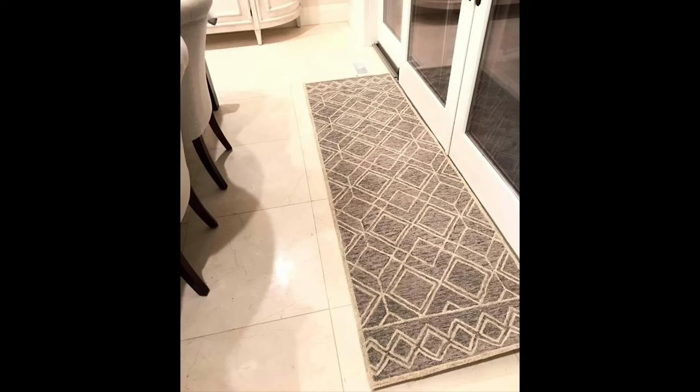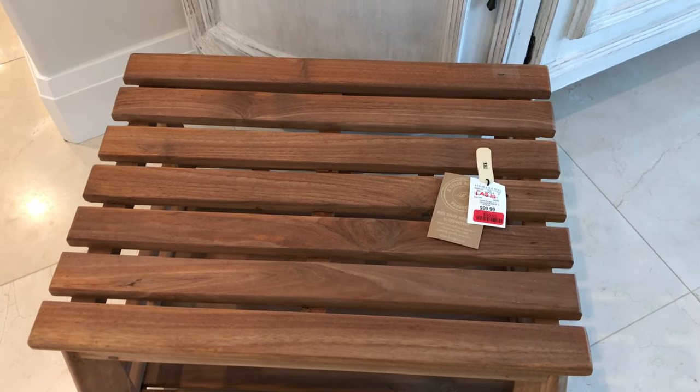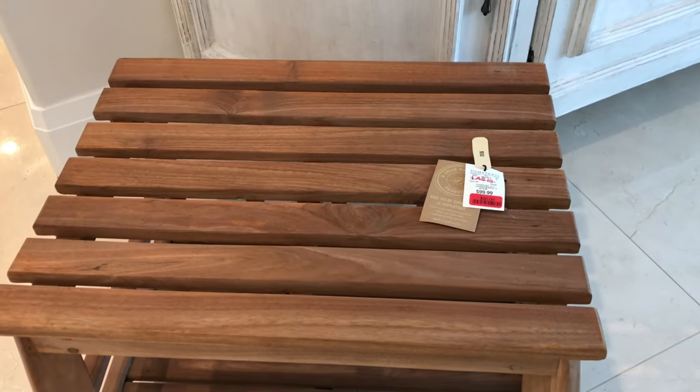I bought a long runner for the kitchen back door, a really nice wool rug. Well, I think it's man-made wool rug. I'll have to look at the tag. And that was $60. And then I bought this gorgeous teak type of bench, much larger than the one I had been eyeing at Costco for a while.